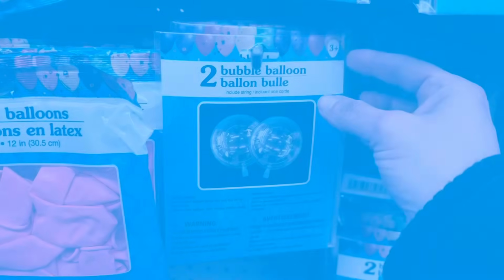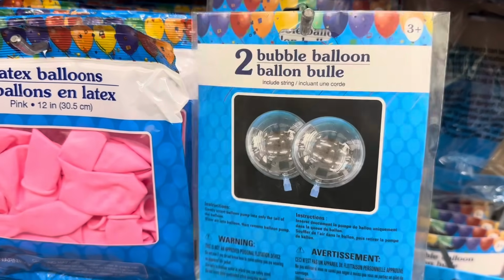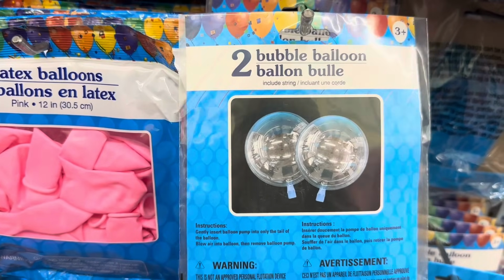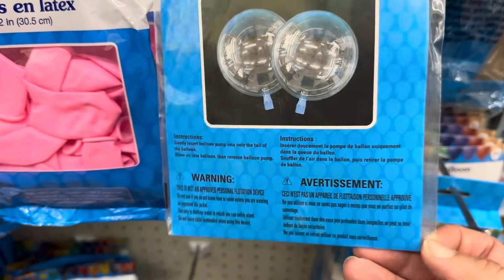And now one item in party that was worth the mention, these bubble balloons. It's a 2-pack. Nowhere on it does it say the size, but it includes string, and I just think these are awesome, and you can stuff them, and balloons excite me.